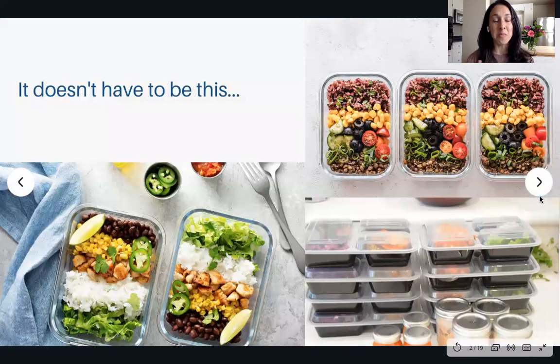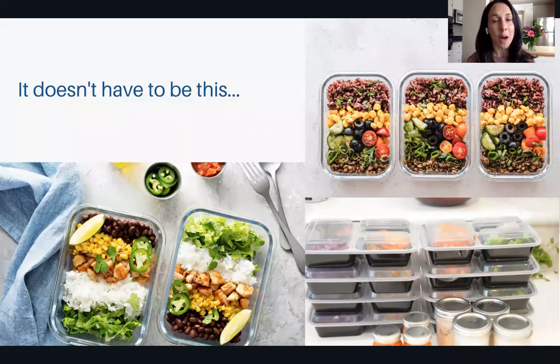Now, I know that meal prep can really conjure up some intimidating images like those pictured here. Or you might think about hours spent in the kitchen chopping and cooking, and then putting your perfectly portioned food into clear containers. But it doesn't have to be like that. And here I'm expressing a 4-step strategy that can be efficient and effective, but it doesn't have to look like this. This works well, but it might not be sustainable week after week.